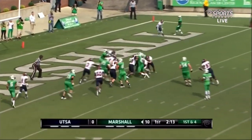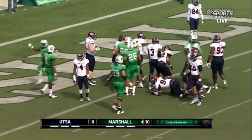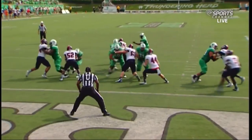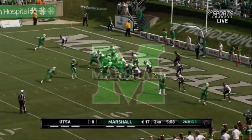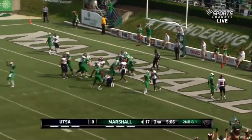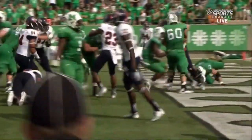There's Taliaferro working toward the end zone. Puts his head down. Touchdown, Marshall. 17-0 lead over the Roadrunners. This has been a textbook start for Cato. Takes the snap, gives it to Butler, walks into the end zone. Deep ones, and they finish it off right here, untouched.